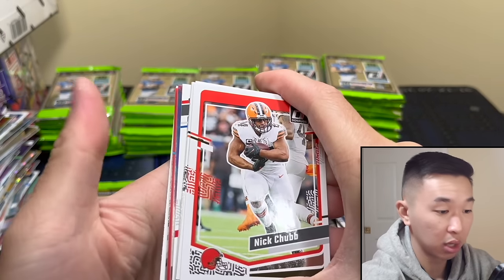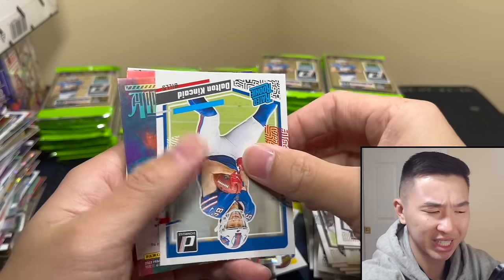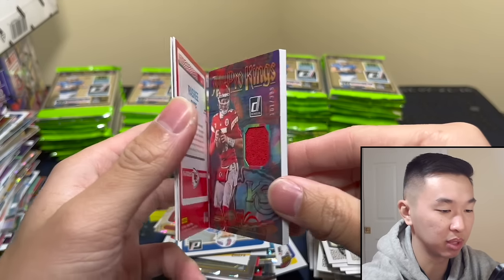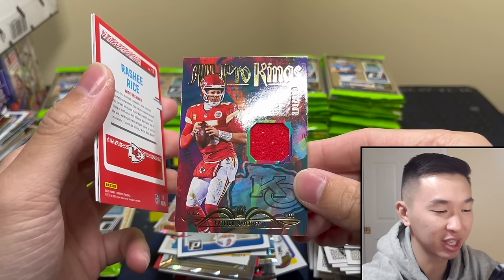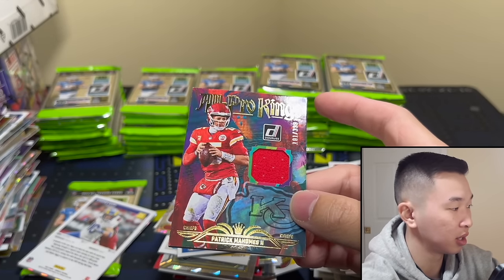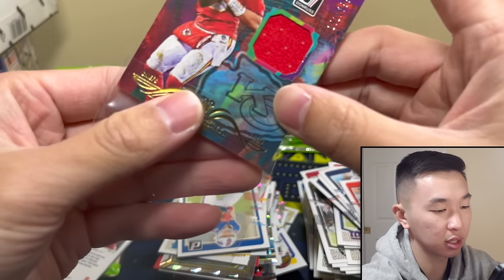Here we are. Is every jersey the same set? Rookie. Oh, come on. Come on. Please, please, please. All Pro Kings. All right, $399. Hey, Mahomes. That's a pretty good one to get, no matter what the numbering is. Patrick Mahomes, All Pro Kings.